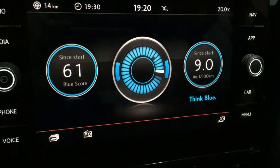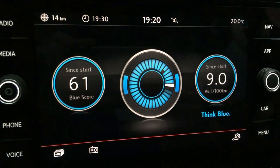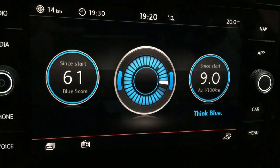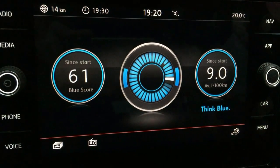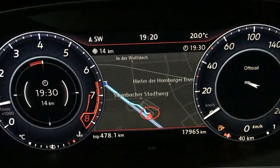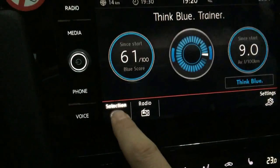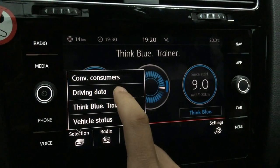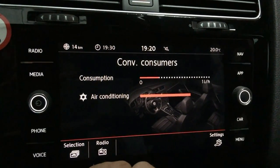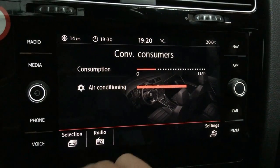Another interesting feature is the Think Blue indicator, which is sometimes telling you what you have to do in your car to reduce the fuel consumption. For example, turn off the engine, like I had just a second ago. Sometimes it's telling you to change to a higher gear. Sometimes it's telling you I don't know what. And okay, let's go to some other indication. This is essentially showing you the usage of the fuel, probably from the air condition.